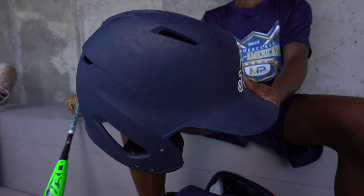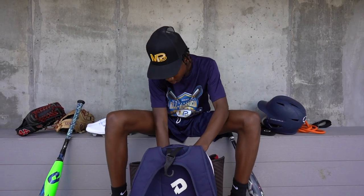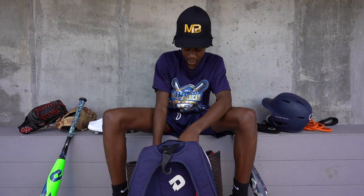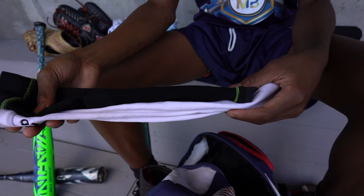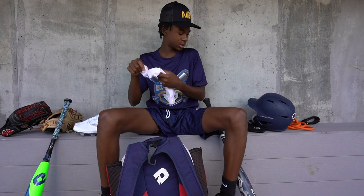This is my helmet, Evo. Gotta use it for protection. Got hit last tournament. This is protecting me from damage to the head. Another baseball, essential. Got some arm sleeves, regular plain arm sleeves, just for the drip. Another white arm sleeve for the drip, Adidas.